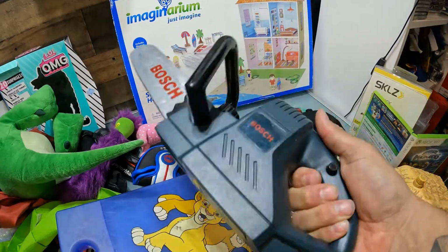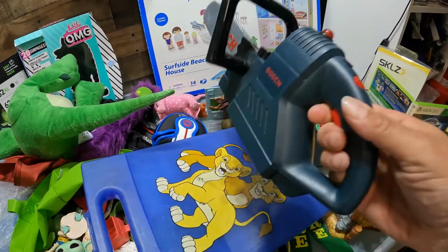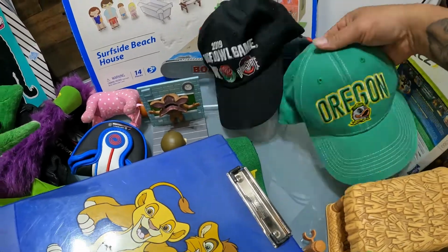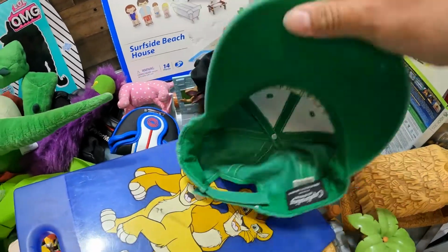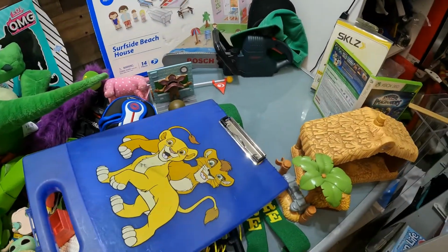So always separate your electronics from your normal stuff. You'll pay less for this stuff. Pick that up. Got a couple hats. Already clean, so just a quick wipe down. I'll try to get 10 to 15 most.